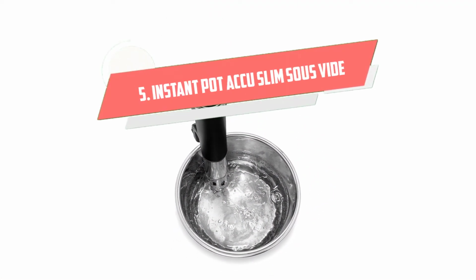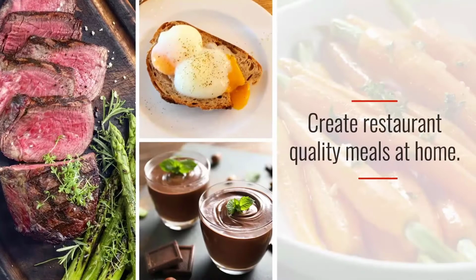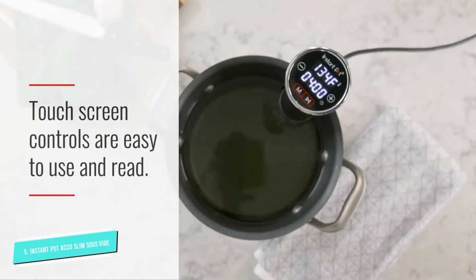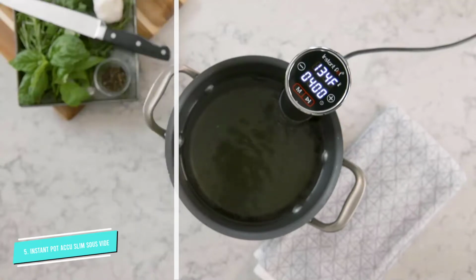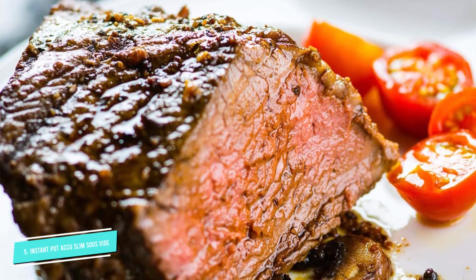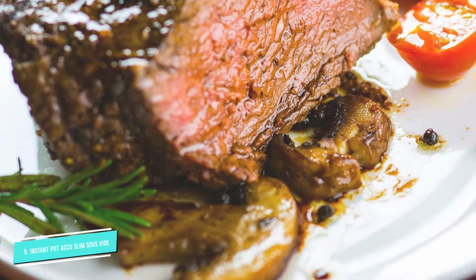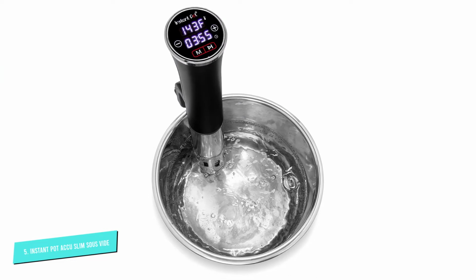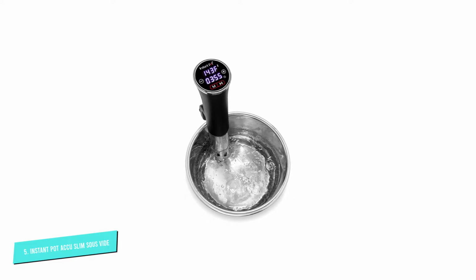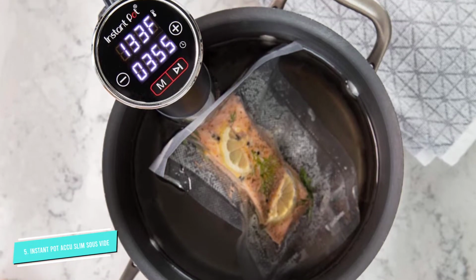Number 5. Instant Pot Accu Slim Sous Vide. The same brand that brought us the well-known pressure cooker also developed an immersion circulator for sous vide cooking. It can be used with an Instant Pot and boasts a small size and an even smaller price tag. Its affordability does mean you lose features found in other models, such as Wi-Fi connectivity and remote control capabilities. However, our tester found the interface was easy to read, the temperature accurate, and the slim size a serious bonus for those with limited storage space.